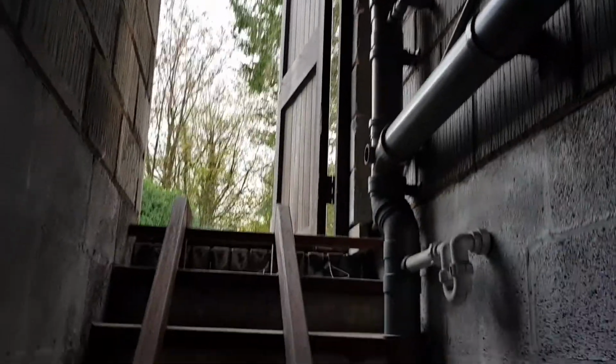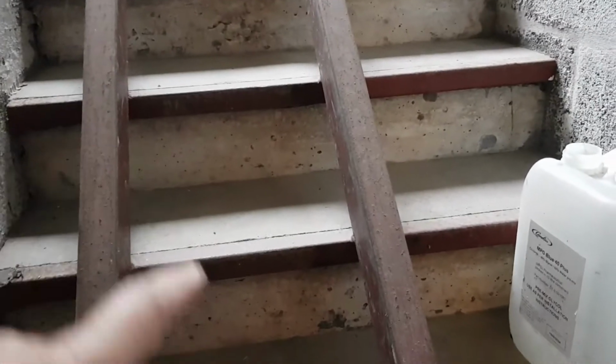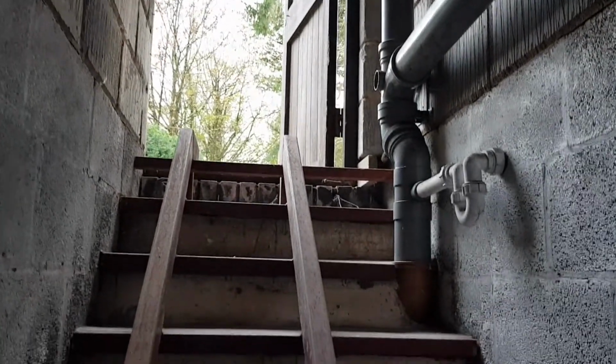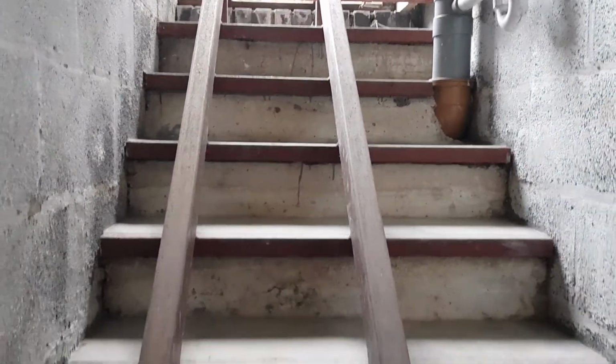Anyway, I cleaned all the muck off the stairs. They were covered in it. I've never swept these stairs before. It's not something you do very often because they're sort of hidden away, so you don't really use these stairs. The only time you open the door at the top is to get the barrels, like I said.